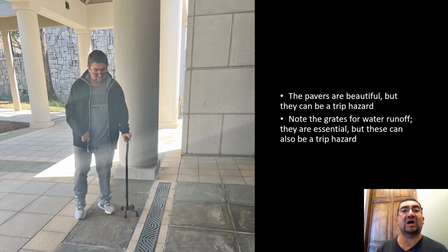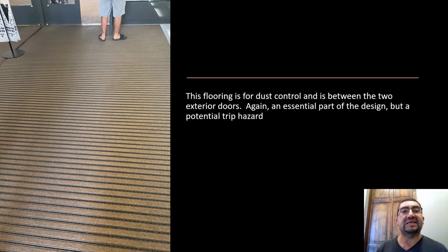The pavers are beautiful, but they can be a trip hazard. Note the grates for water runoff. They are essential, but these can also be a trip hazard. This flooring is for dust control and is between the two exterior doors. Again, an essential part of the design, but a potential trip hazard.